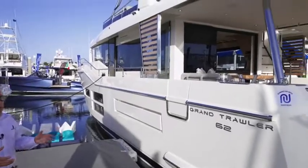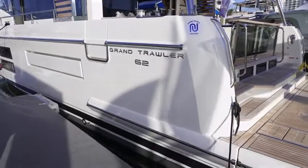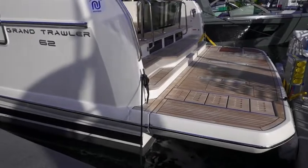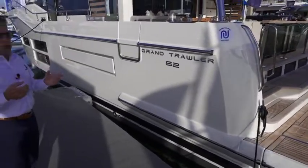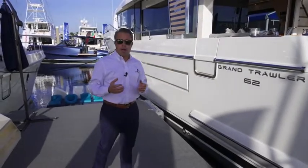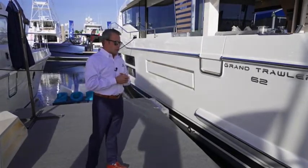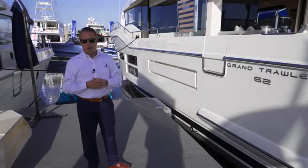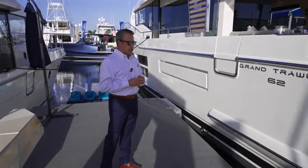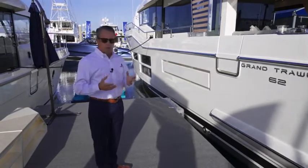One of the reasons we're able to carry that beam so far forward is the full displacement hull that is below the waterline. What we've been able to do with that also is push the range of this boat to over 1,100 nautical miles at 9 knots. We know that trawler buyers are really interested in getting away from it all, so having the ability to cover long distances is a key element in anyone's program when they're looking to buy one of these boats, so we've been able to really push that.